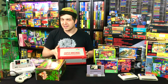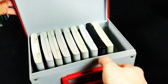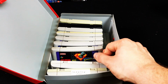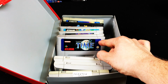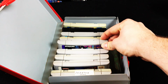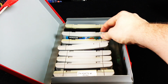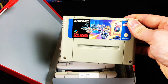So let's take a look inside what we have over here. Let's first open up this Super Nintendo one. Okay, we got Phantom 2040 in here, Captain America, The Death and Return of Superman. I didn't realize I had that one. Illusion of Time is the same thing as Illusion of Gaia, an RPG. The Adventures of Batman and Robin. We got Turtles in Time. Then we got Sparkster, pretty cool game. We got my Killer Instinct in there, that's why the box was not full. And we got Biker Mice from Mars.